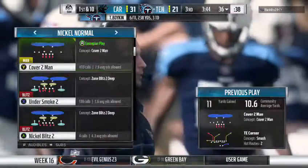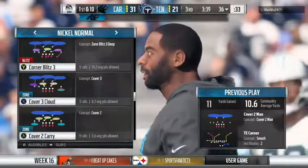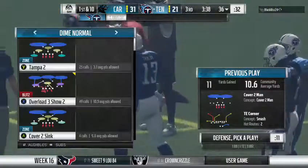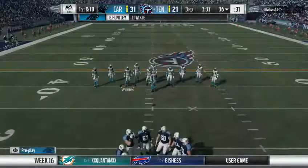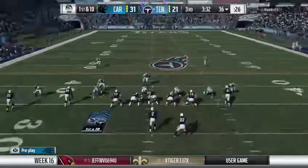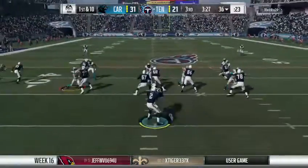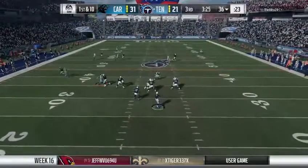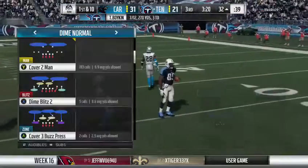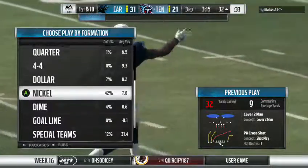Throwing the out route and complete. That's Taylor, an 11-yard pickup for the Titans and a first down. They go play action here on first down. He's going to let this go deep, and that's caught inside the 35. And he takes this one down all the way near the 30. A gain of 32 that time.